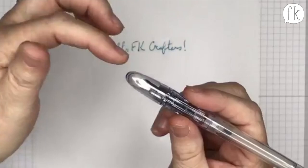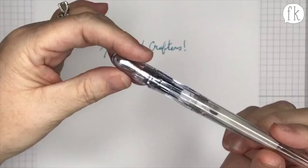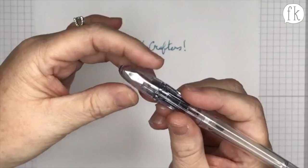I like the clear, though. You can see all the mechanisms and everything in it. Both the Penmanship and the Plumix you should be able to pick up for under $10. And again, they will come with a cartridge.